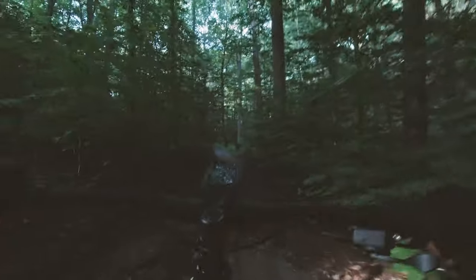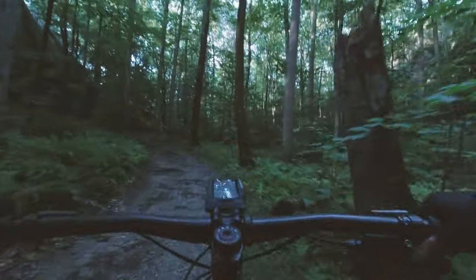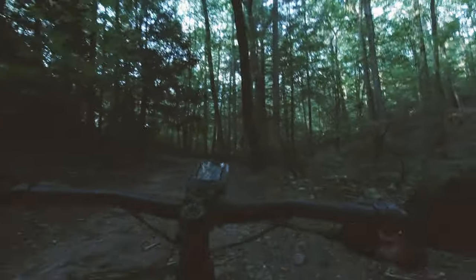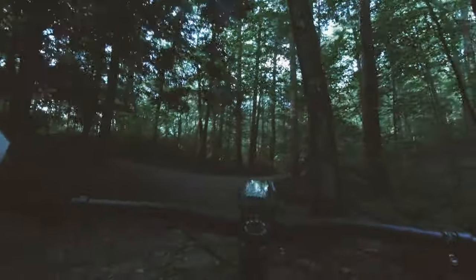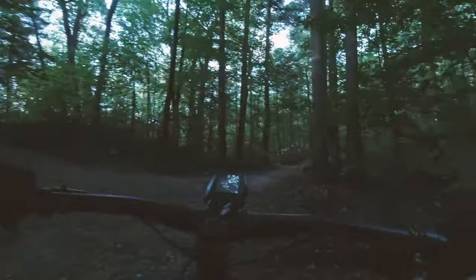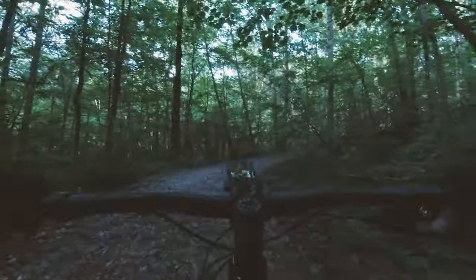Yeah, it's pretty dim here in the trail, so I can't really tell what areas are rocky. Okay, I have to say, shifting to the low gear is a little hard. You need some serious thumb power for it. And this is going to be a gnarly climb.